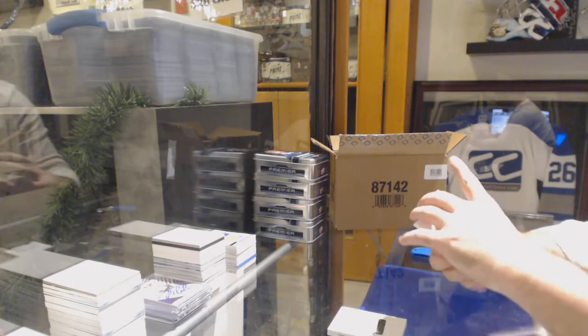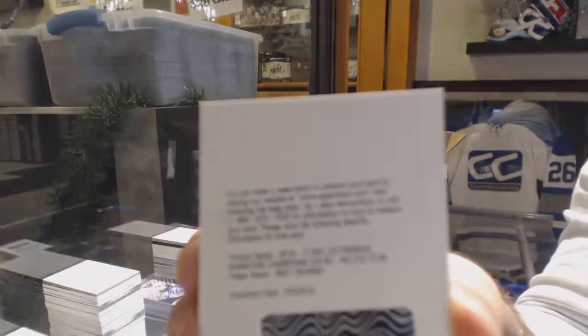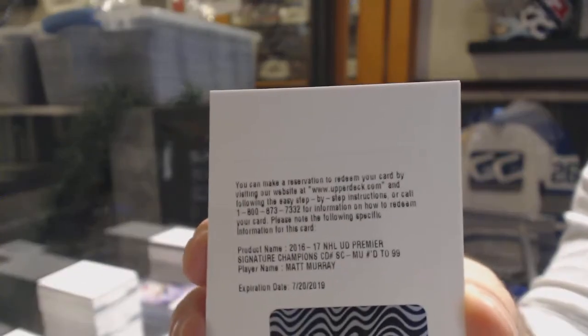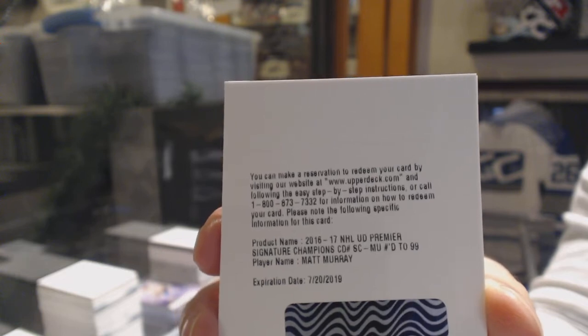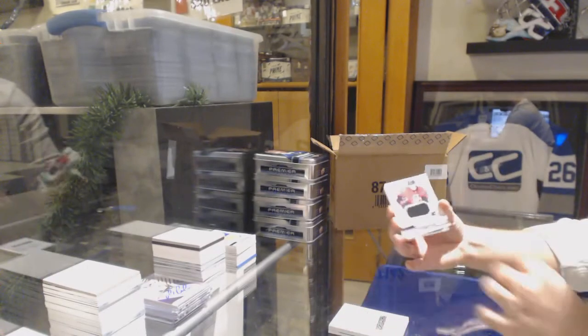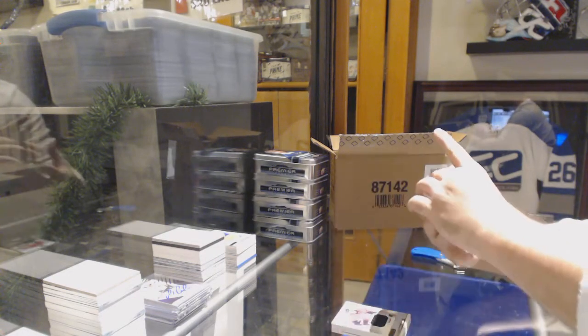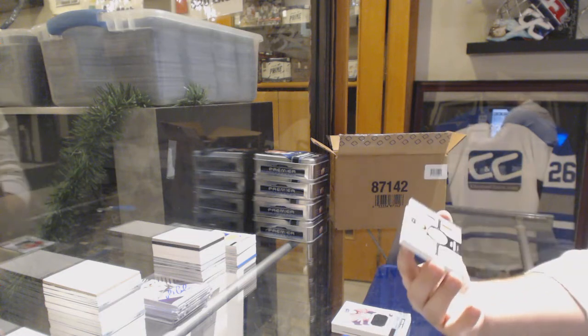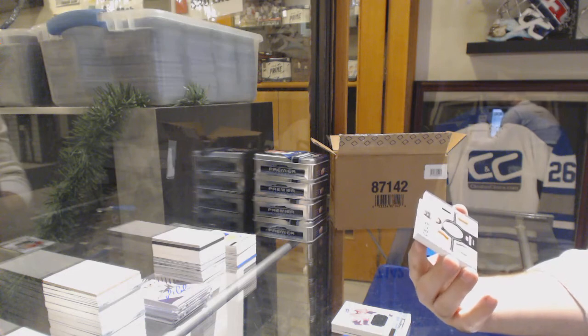We've got a signature champions, 299, Matt Murray. Two Matt Murray redemptions in one case. Sig champions. For the Ottawa Senators, Shabbat rookie jersey. Numbered 3/10. Premier Gear. Dual jersey, dual patch auto.